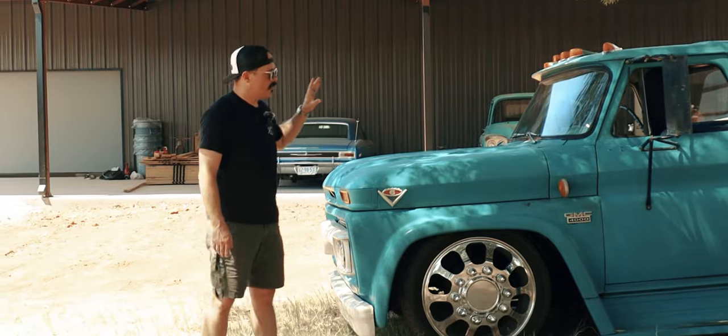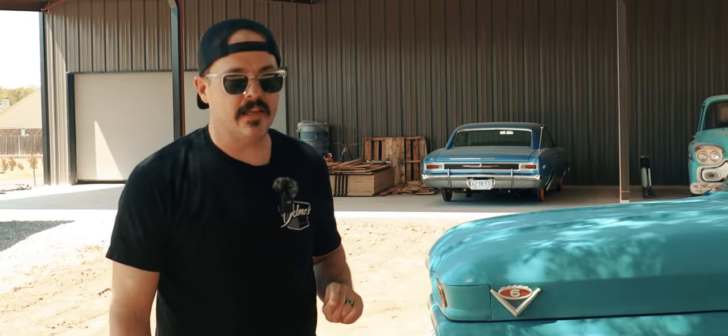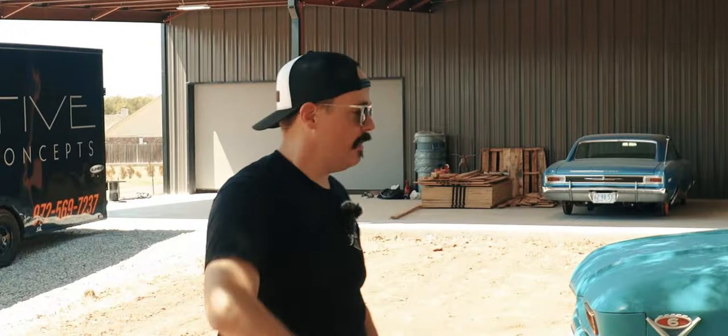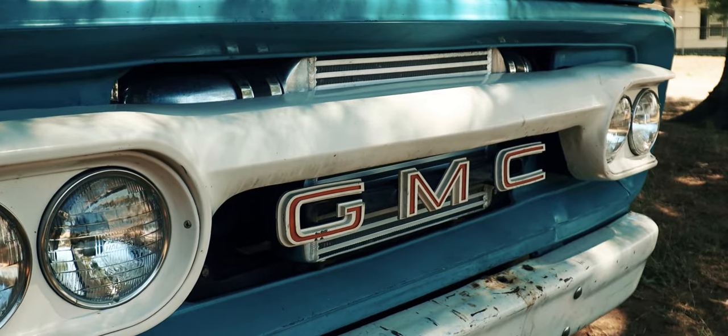We have an early 2000s GMC one ton chassis, but what's under the hood, Robin? I don't know. Could it be the Lord Almighty of diesels? The 12 valve Cummins? Yes, that's right. We have a 12-valve Cummins backed up with an automatic transmission. This thing can tow, this thing can show.